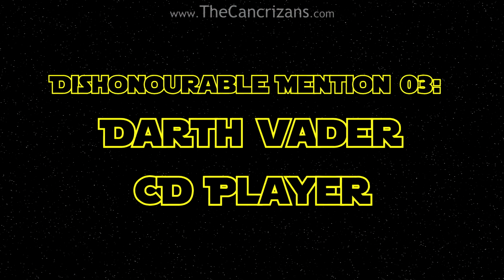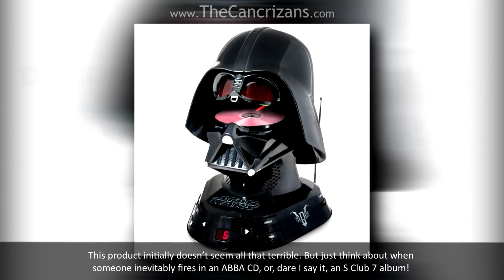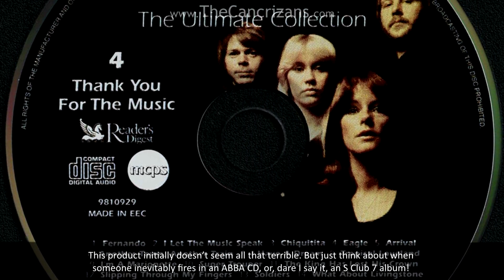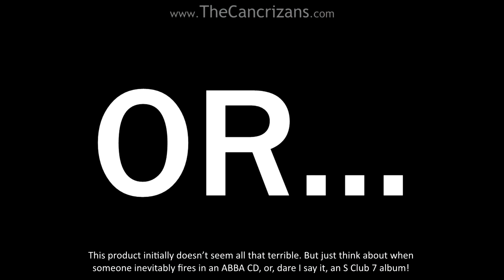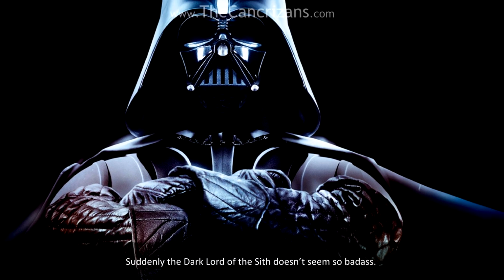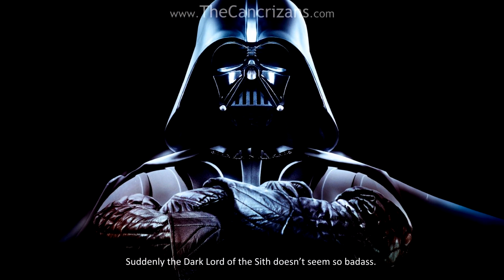Dishonourable mention number 3, Darth Vader CD player. This product initially doesn't seem all that terrible, but just think about when someone inevitably fires in an ABBA CD or, dare I say it, an S Club 7 album. Suddenly the Dark Lord of the Sith doesn't seem so badass.